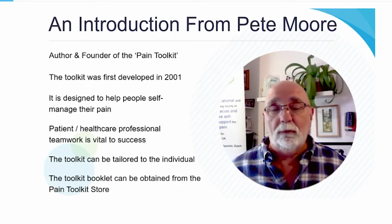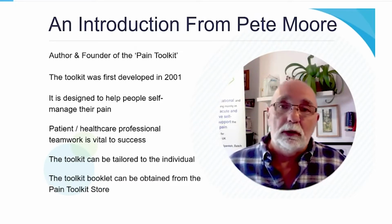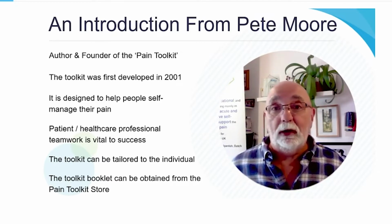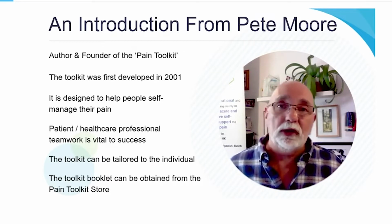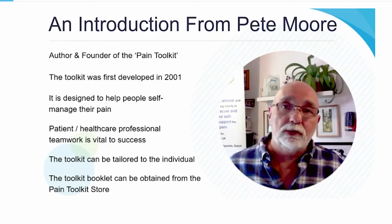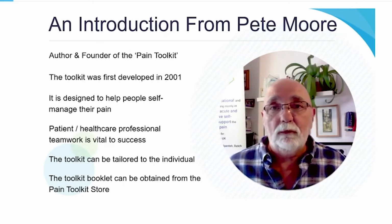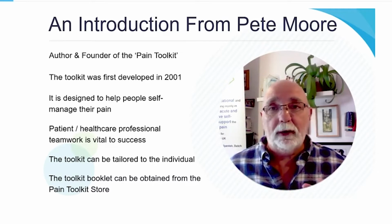The actual booklet itself has got links to other websites and information. And that's what self-management's about really. Once people get going, self-management is an ongoing process where they're all seeking out other skills and tools to help them along the way. So I hope you find it useful, and I'll see you again on another Pain ToolKit video.